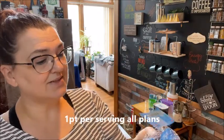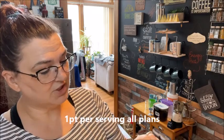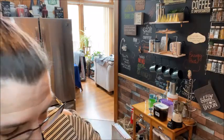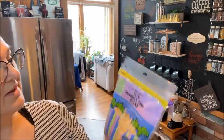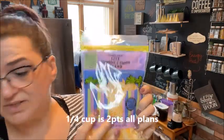I got some mini Babybels. I haven't had these in a long time. These are the light Babybels. They are a type of cheese. It's a semi-soft cheese, so I thought those might be nice to snack on. They didn't have the taco blend of the cheese, but they did have this light shredded 3-cheese blend. It's got Monterey Jack, mozzarella, and cheddar cheese. So I got that to try this week.